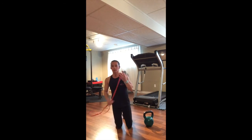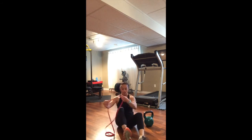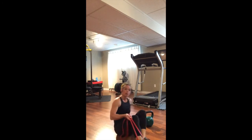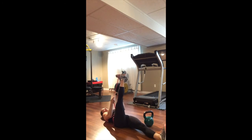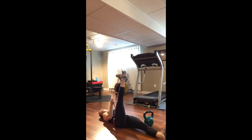So you're going to take your band and we're going to wrap it around the arch of 1 foot. Then you're just going to lay down on your back and you're going to hold the band so that you create some resistance. If it's around your right foot, your left foot is going to be extended and you're going to press away through the heel of the left foot.